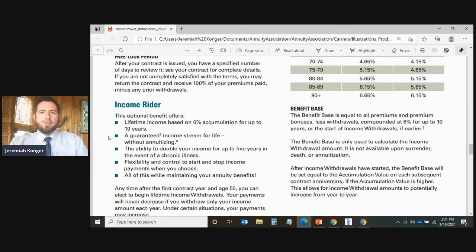And when you add the rider, okay, which most of the time there's a fee charged to the account value, it still keeps the account value in your control. So over time, if you need additional liquidity, you have access to that account value to be able to pull out the money and do whatever it is that you need to do with it. But you always have that guaranteed income stream coming in for life.